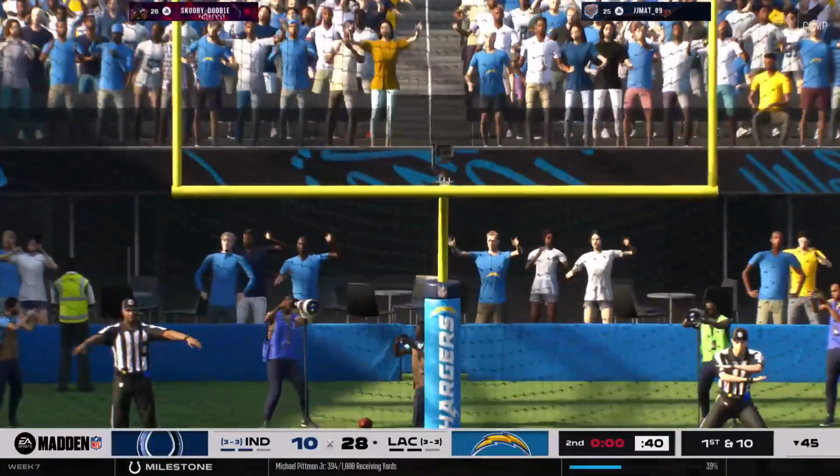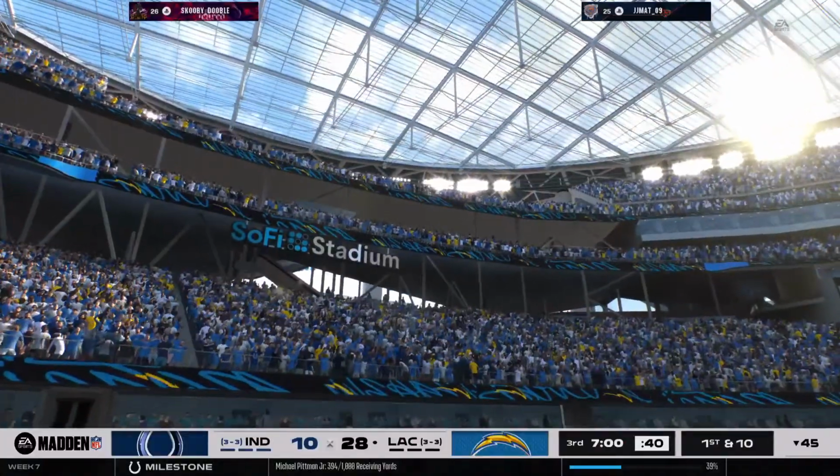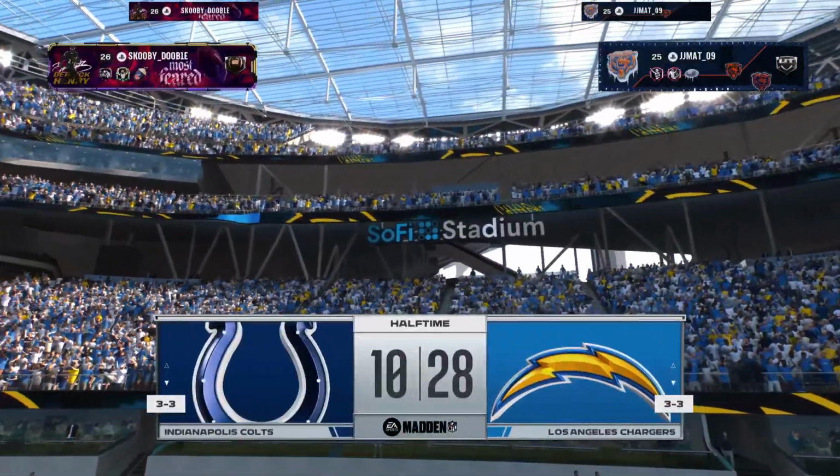This one not going to get there. From distance, it is no good. And this will remain a 3-score game.